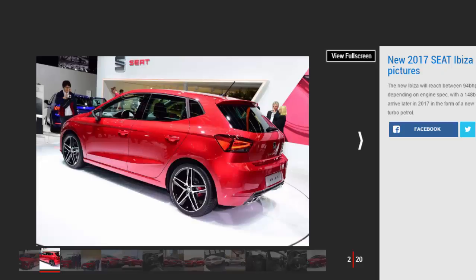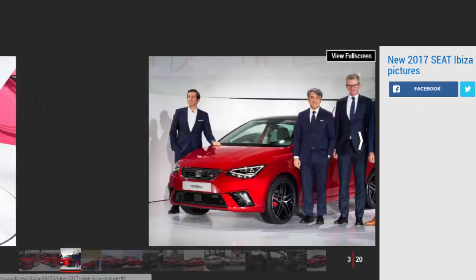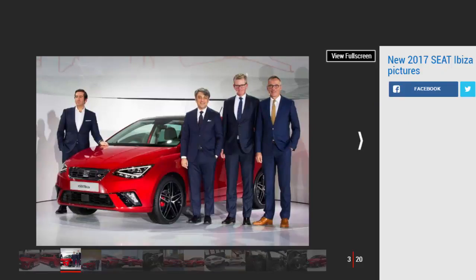It uses the VW Group MQB platform, more specifically the new A0 version, which is set to underpin the smallest models in the group.